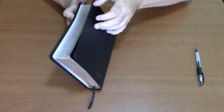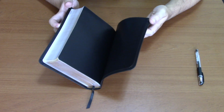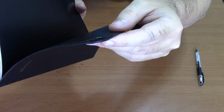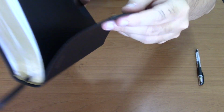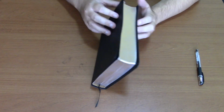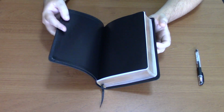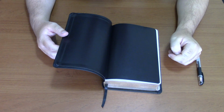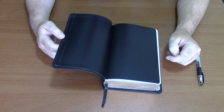The other side, the back, not too bad. Similar problem right here. This is a little bit loose because it has to rise over the crimping. That's unfortunate, but it's not a deal breaker by any means, especially if you are not too rough.